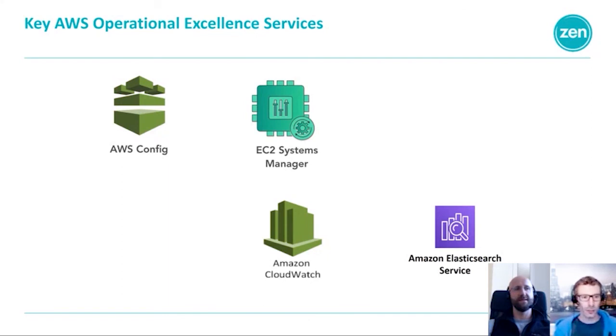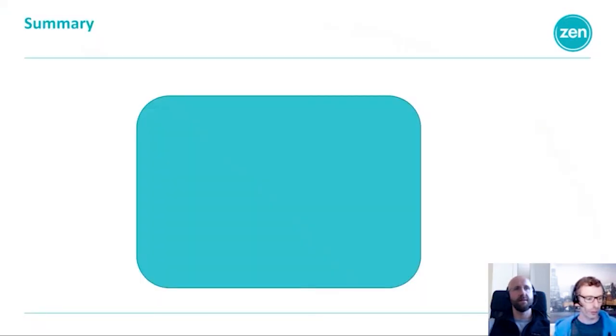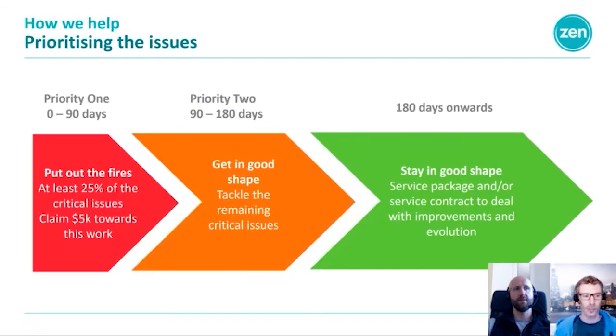So yeah, those are some of the tools that relate to operational excellence. So onto the summary. I'm just going to bring out the things that we've talked about. We've gone through the design principles. They're there on the screen now. I won't read them all out again. We've gone through the best practices, the three key areas: preparation, operations, and evolution. And so the final bit is how we can help at Zen and things that you should be doing.